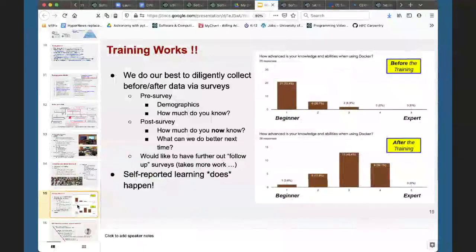Here is just a bit of proof that the training actually works. So if you look at the histogram on the right side, the top part is showing that before the training begins, the beginners are many and experts are none. And after the training has happened, of course, you still don't have experts, but you have the histogram bar shifting to the right. So people are learning, and eventually after a couple of iterations, they will perhaps become experts.